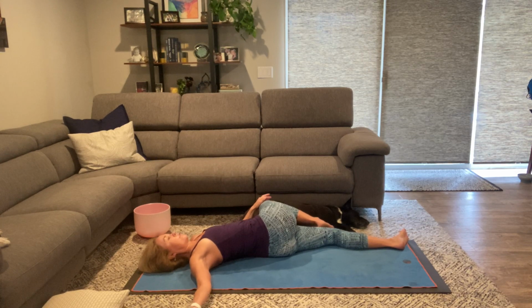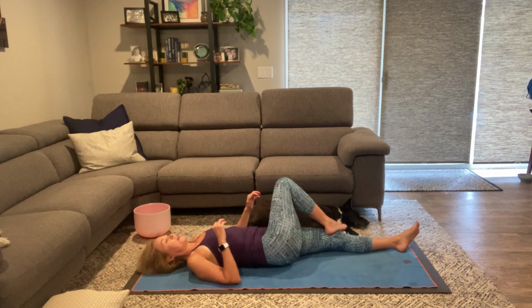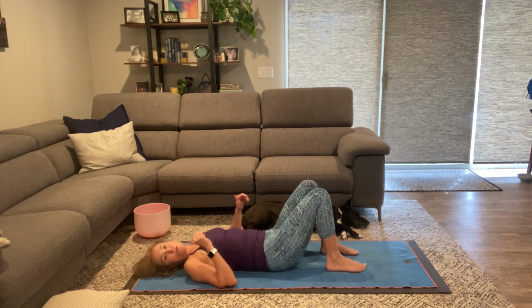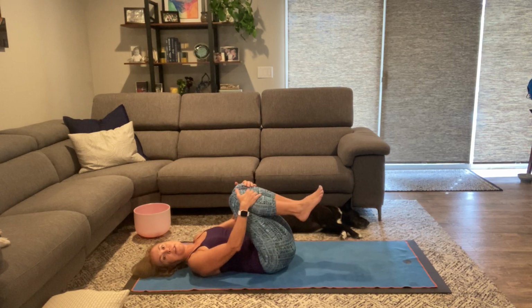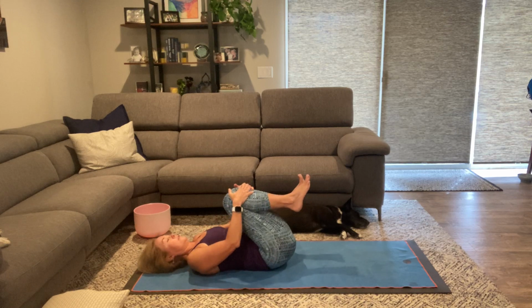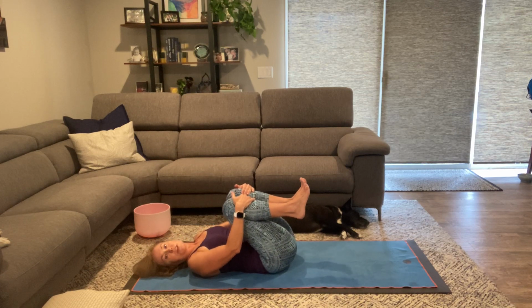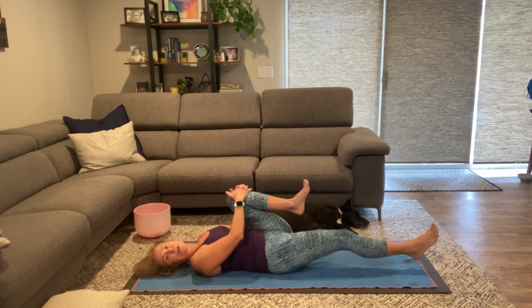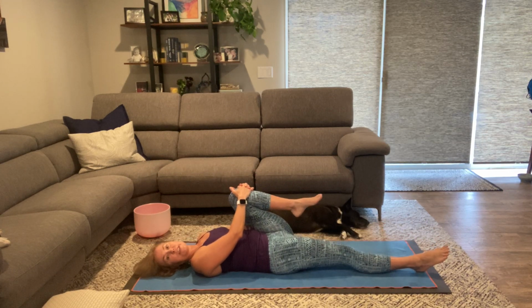Bring your head back to center. Make your way onto your spine. Staying still, or maybe swaying the knees or hugging them into your chest. You can rock side to side. And from here, once again, either both knees are drawn into your chest for your twist, or the right leg is straight and just the left knee is drawn in.